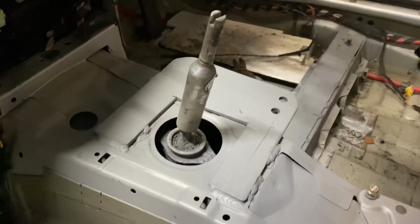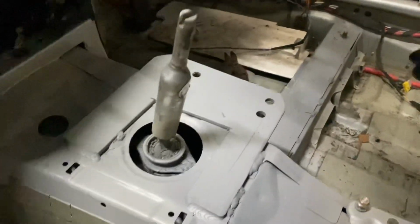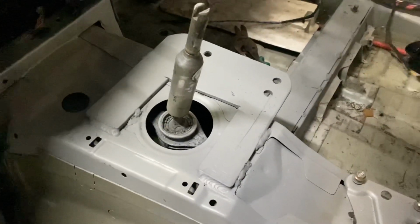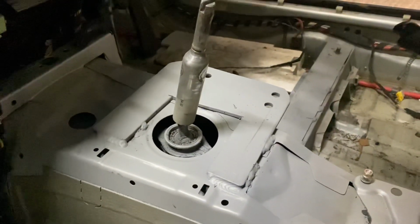So we've just got the plate welded in, and fair play to Keelan, there's some fairly nice welds there. So it is very, very sturdy. We have the holes drilled for the base of the hydro. Just hit it with a bit of primer, and we may paint this black or something just to tidy it up. But it's coming along very, very well.